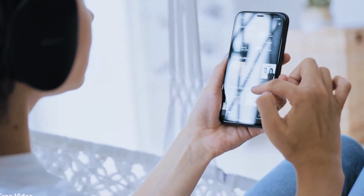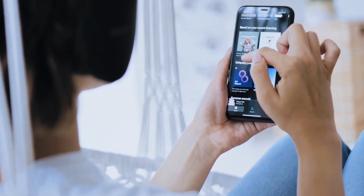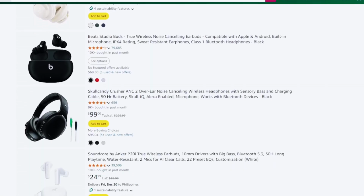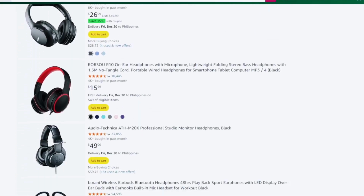Thank you for that information, Arel. Now let's move on to the market prices of these headphones. First, we have the budget-friendly headphones, which usually cost around $10 up to $100. And these vary in brand, features, and sound quality.